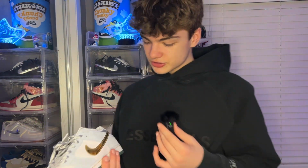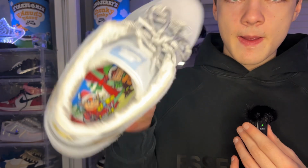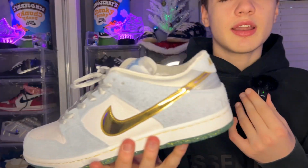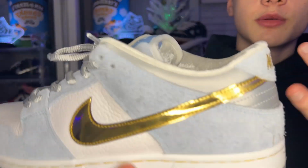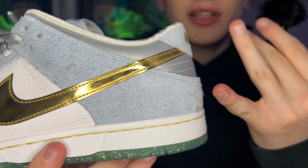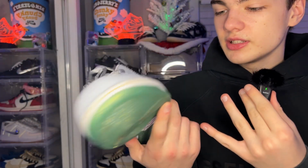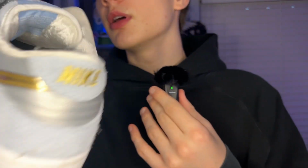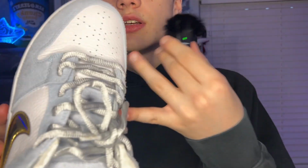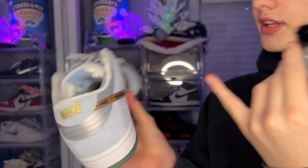Here we have a seasonal shoe. This is a winter shoe. Inside has elves working in the factory. These are the Sean Cliver SB Dunks. Not many people know about these, but these are pretty fire. Tumbled leather all over, with I don't know what kind of suede it is, but it's not really suede. I love the bottoms, they're pretty cool, glitter all over them. And then it comes with white lace, gold lace, and then this lace, which is tinsel lace. You can tell I like these shoes, but yeah, gold. These are pretty cool.